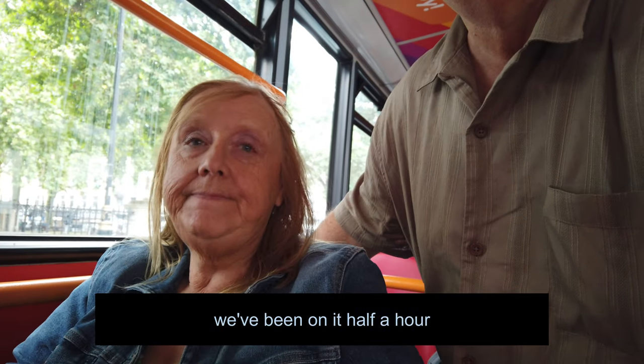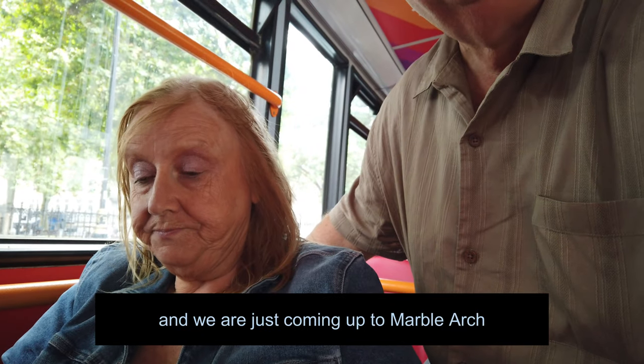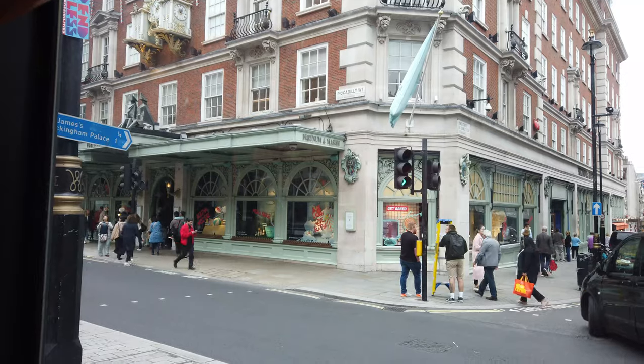Half an hour, wasn't it? We've been on for half an hour, we're just coming up towards Marble Arch from Westminster. So, pros and cons.